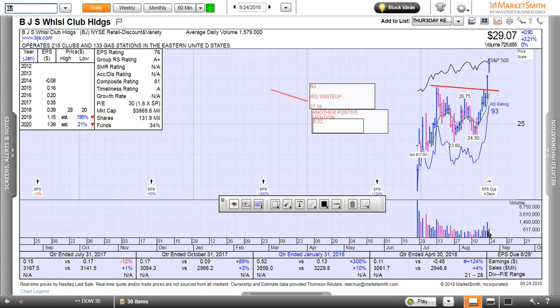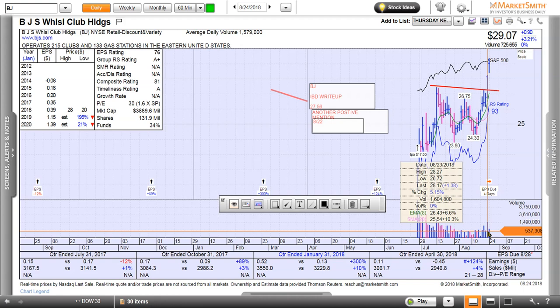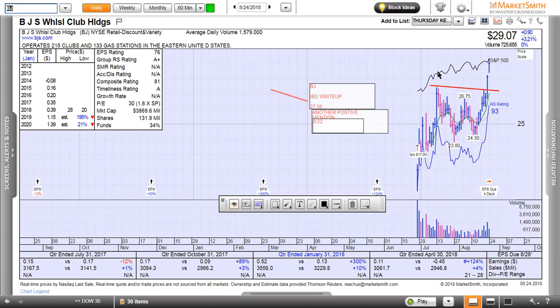585,000 shares. It breaks out above this base on 1.6 million. Basically almost triple the volume on this bar, pushing through that clean and simple tops. I always talk about clean and simple. Clean and simple entry will give us a clean and simple exit if we're wrong. Pushes through there on almost triple the volume of the day before and takes off, closes near its highs for the day, follows through today.